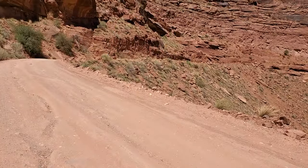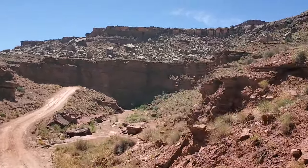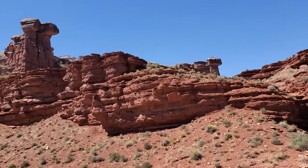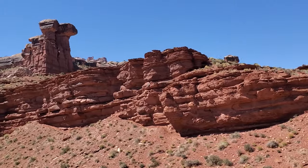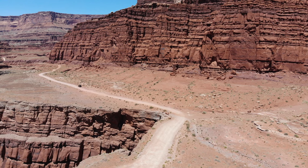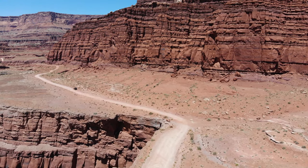Backroads, back to Moab. The beauty of the brick red cliffs and hoodoos is spectacular. Looking back up at where we just came from, we definitely felt a sense of accomplishment.